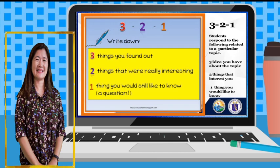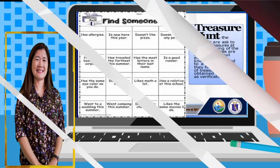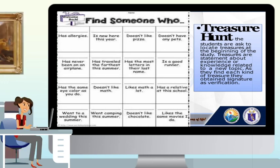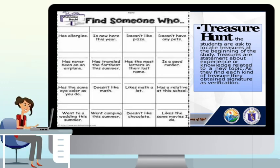Aside from this number strategy, you can also use the treasure hunt. In this, the students are asked to locate treasures at the beginning of the study. Treasures are statements about experience or knowledge related to a new topic. As they find each kind of treasure, they obtain a signature as verification.